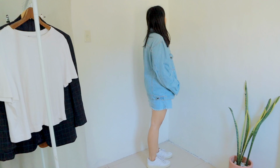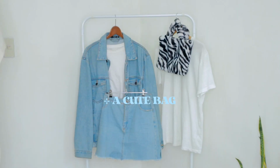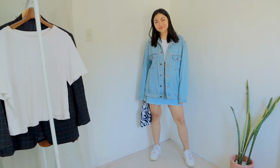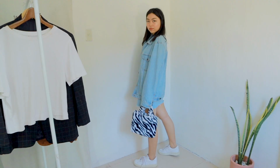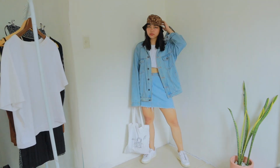My denim jacket is from Divisoria, and then my t-shirt, like I said, is a thrifted Uniqlo shirt, and then my denim skirt is also thrifted, and then I'm just wearing this animal print or zebra fuzzy bag, and then my white Air Force Ones. And actually, this is the only sneaker that I'm gonna be wearing in the whole video kasi tinamad talaga ako magpalit.